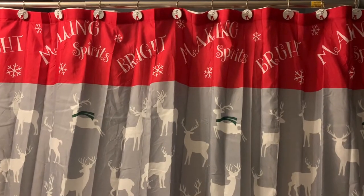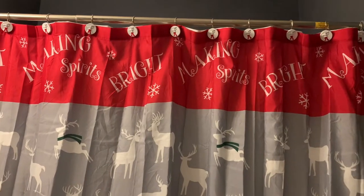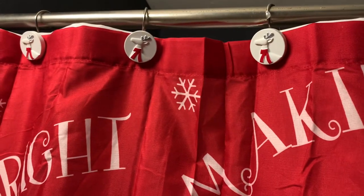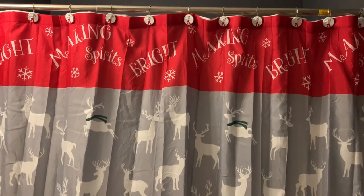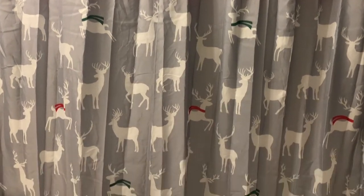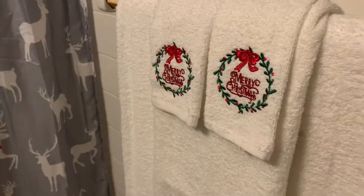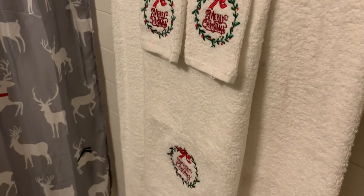Guys, I've never decorated our bathroom before, but this is a shower curtain that we found at Big Lots, and I think it was $10. It actually comes with these reindeer hooks. And then we actually found this Merry Christmas towel set. I believe this set came from Dollar General for $5.